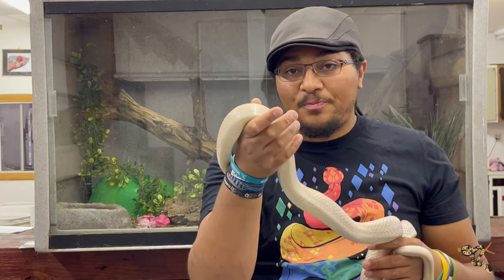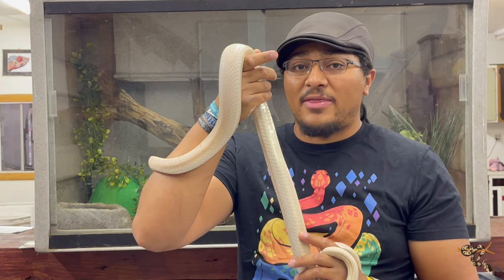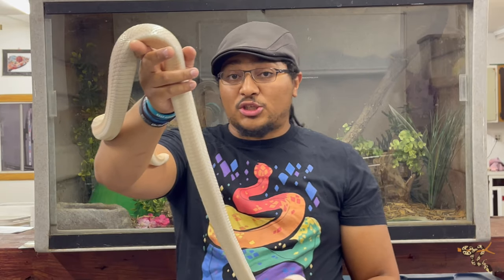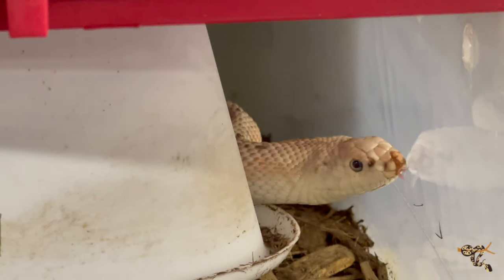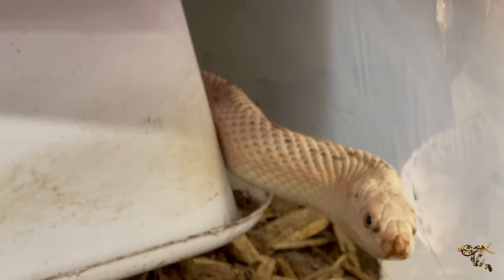They're a little bit more diurnal than, say, a lot of king snakes or a lot of the pythons or boas. They're still not fully nocturnal. They're more crepuscular. But these guys, you will find them out during the day a little bit more. Really active in the mornings and when it's not too hot.